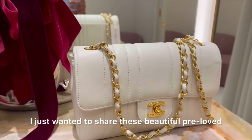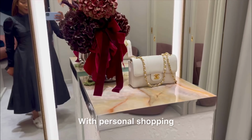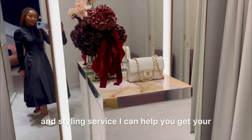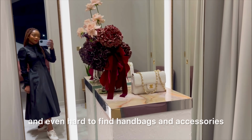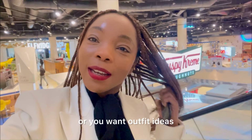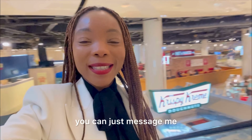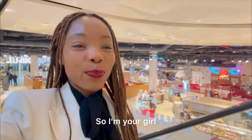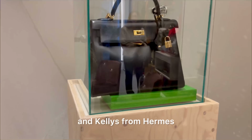I just wanted to share these beautiful pre-loved handbags with you because as part of my personal shopping and styling service, I can help you get your hands on authentic and even hard to find handbags and accessories. And also, if you're looking to have a wardrobe revamp, or you want outfit ideas, or even to get your hands on a hard to find handbag, you can just message me and I can source it for you. So I'm your girl.